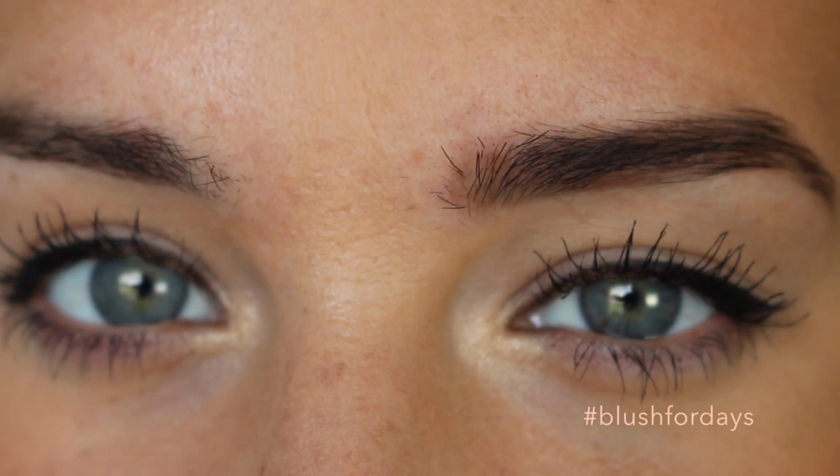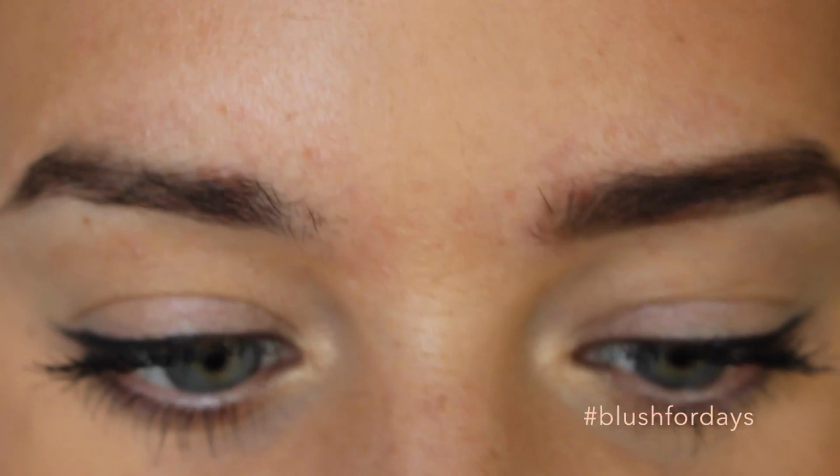Sorry, I'm looking over to the right. That's my viewfinder, and that's what I'm using as my mirror today.